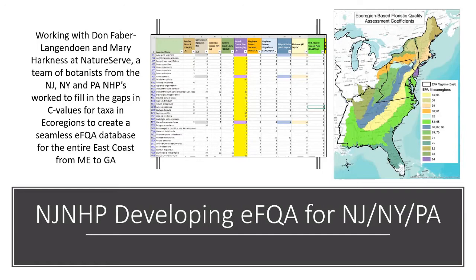So now using this EFQA and ecology plot data from state natural heritage programs, we can develop reference condition standards and ecoregional standards for NVC wetland groups by ecoregion. So it's a very powerful tool.